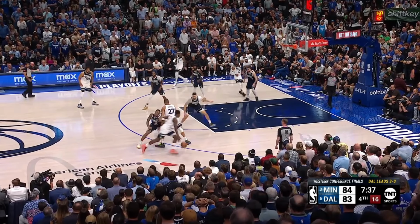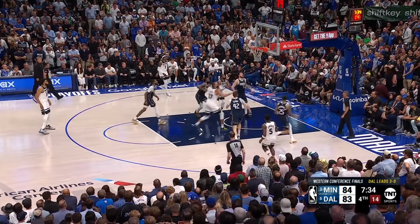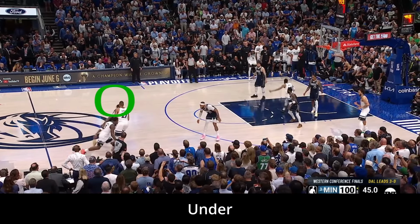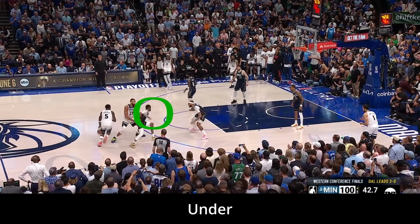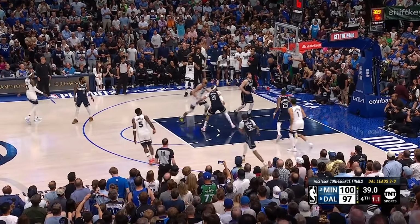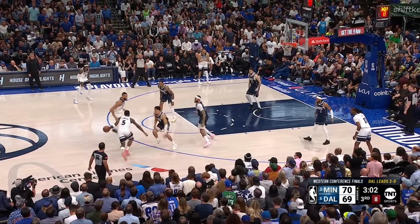This typically results in the Mavericks going over the screen and getting clipped the next time, which gets good results for the Timberwolves. On the most important possession of the game for Minnesota, the Mavericks went under not once but twice, but Gobert kept flipping the screen, and eventually Ant was able to get separation to hit the dagger pull-up. Here's one more example of this counter.